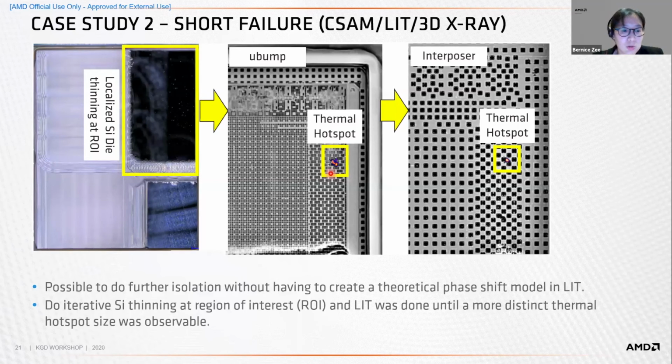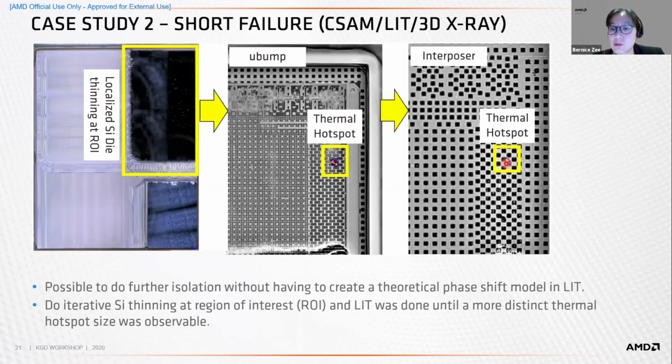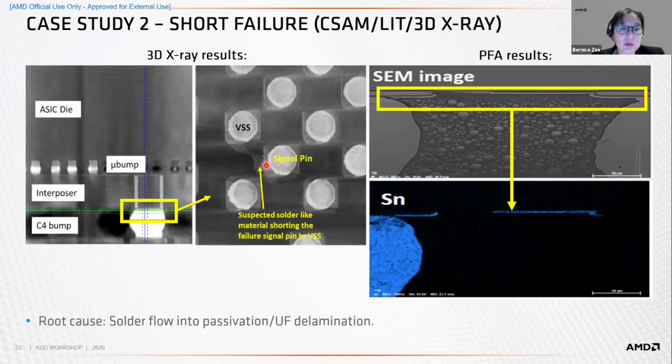If you compare it to the previous one, which looked very dispersive, it's still kind of debatable exactly how big a defect we're expecting. But after the deprocessing, you realize it's actually a short between two C4 bumps. It's really small. And when we did the 3D X-ray, we could actually see it. Over here, you can see there's a ground pin C4 bump, and the signal pin. And there is a trace of a delamination with some sort of material that is connecting these two pins. And when we did the FIB cross-section, we could actually see that there was a solder flow at the passivation and underfill interface, which caused the short.